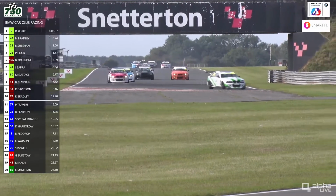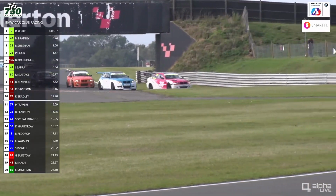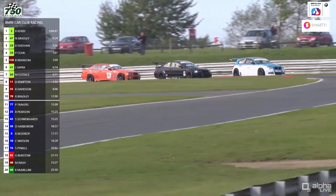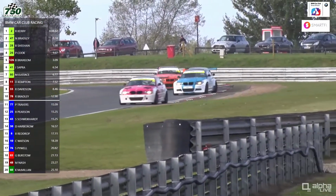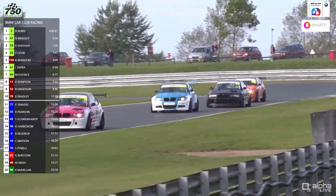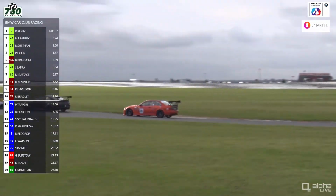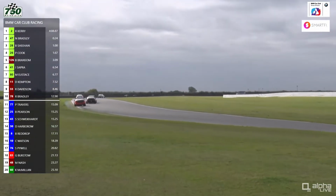And look at that, further back, a challenge on, that's the 126 car of Brian Bransom up the inside of Paul Cook for 4th position. He can't make it through. Bransom in the orange car there, Paul Cook in the black car. And as they head down towards the bomb hole, these first 5 have made a bit of a break from the rest of them, Josh.